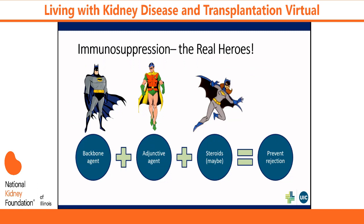Then we also have to have an adjunctive agent, that being Robin. Batman would be nothing without his sidekick, and there is no way he could stop all crime without him. So we know that we need both, and this is the only way that we can effectively prevent rejection. Additionally, got to give a shout out to my ladies. We might need a Batgirl to help us out. Some centers choose to utilize this and other centers don't, and it also is organ specific. But it's important to remember that you may need 3, but a 2-piece regimen is definitely imperative. All of this together can effectively prevent rejection.